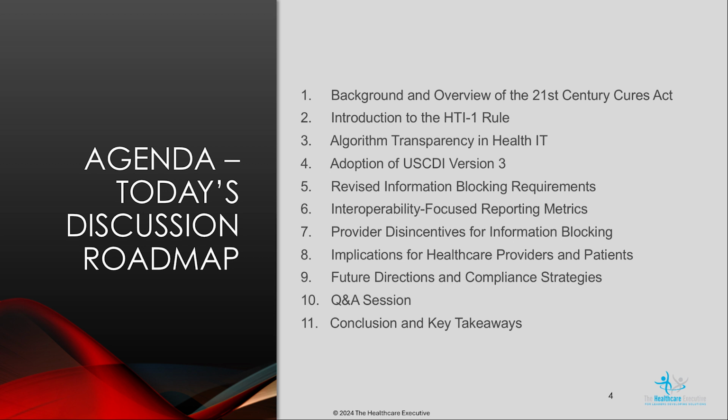We'll also cover the interoperability-focused reporting metrics, focusing on the new reporting requirements for health IT developers and insights into how certified health IT is being used. Following that, we'll discuss provider disincentives for information blocking, where we'll overview the disincentives and their impact on enforcement in healthcare. Then we'll examine the implications for healthcare providers and patients, especially how these changes affect access to health data and also patient care and privacy. As we near the end, we'll look at the future direction and compliance strategies, discussing upcoming regulatory updates and providing compliance tips for providers and developers.